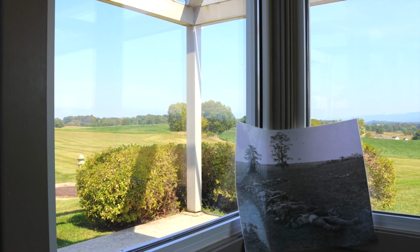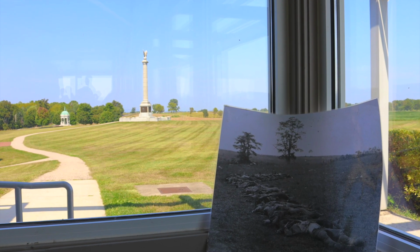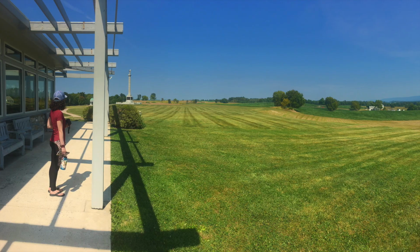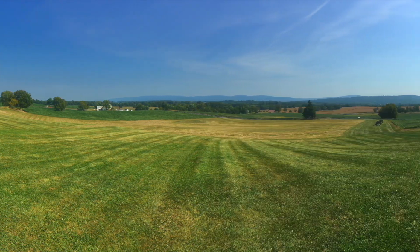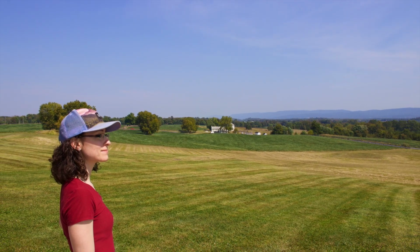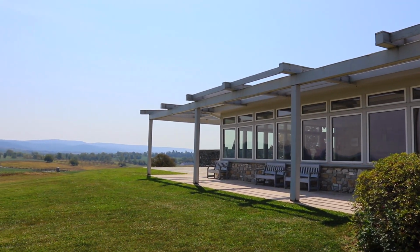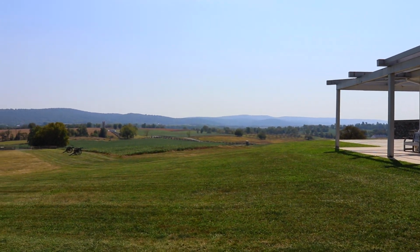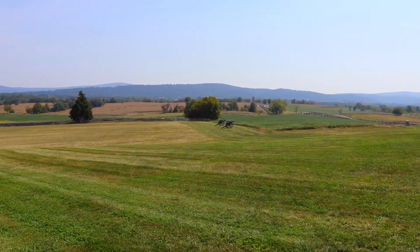One of the rangers did a great talk about the Battle of Antietam and explained how this battle was the bloodiest day in American military history. By the end of the battle, there were 23,000 soldiers who were either killed, wounded, or missing. It's hard to imagine that looking out at this absolutely beautiful farm in an area that now feels so peaceful. There were areas of the battlefield that were literally soaked in blood from the injuries and the deaths from all of these soldiers.